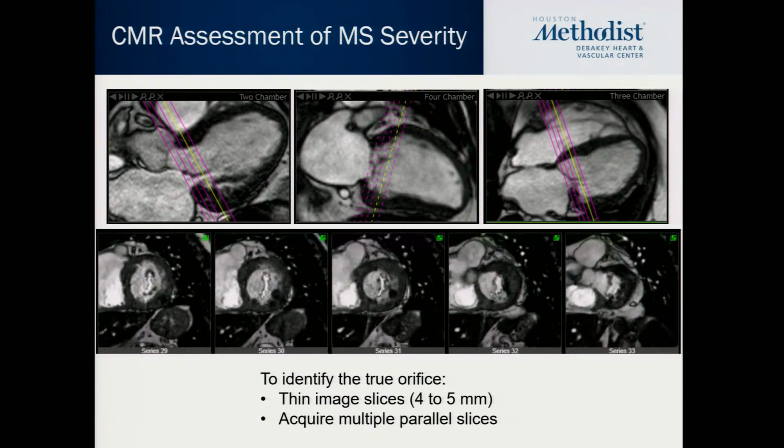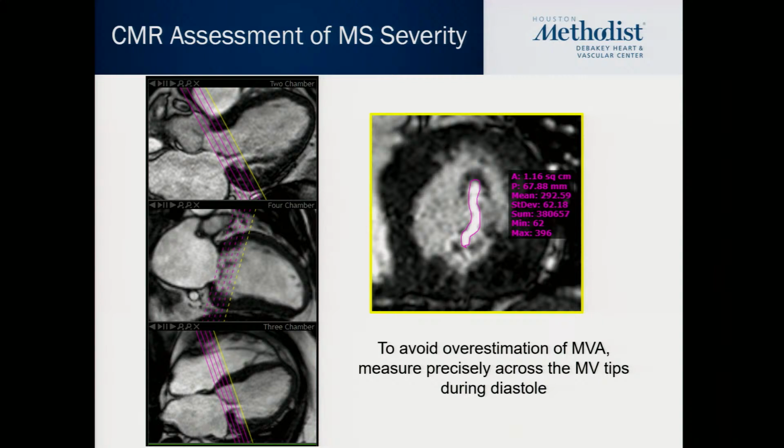And that's kind of what I demonstrate here in this next slide. We went right down. If you look at the long axis slices on the left-hand side, the yellow line is representative of the short axis slice you're seeing. So we took it all the way down to the very leaflet tips. You can see the opening very nicely, and I can trace inside the border to determine a planimetered valve area.